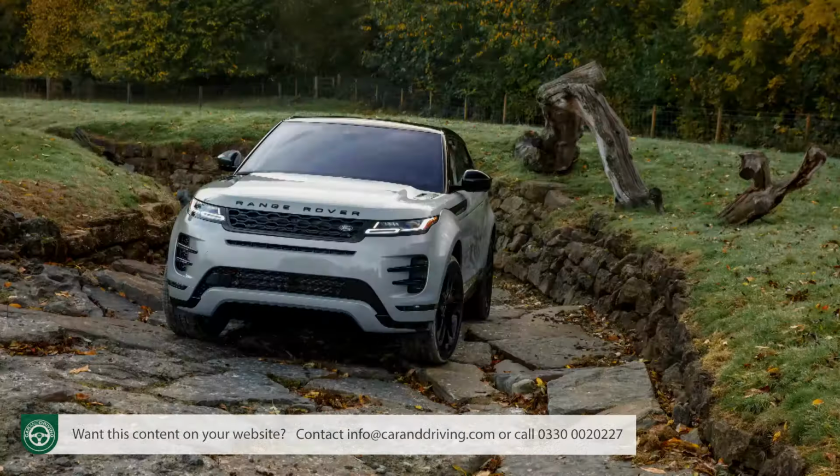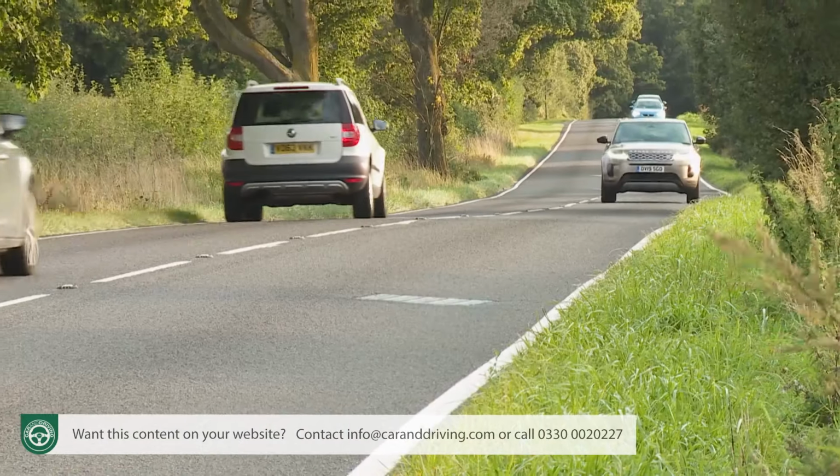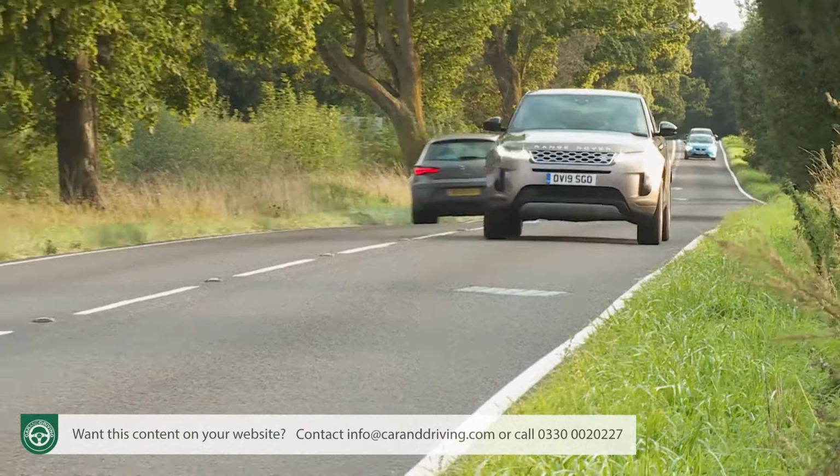In this test, we've been averaging a mid-30s mpg figure and we've been getting around 300 miles from the 54-litre fuel tank. The mild hybrid petrol versions are some way off the diesel readings, of course. A P200 model manages up to 30.7 mpg and 176 grams per kilometre. For the P250, it's up to 30.4 mpg and 180 grams per kilometre. And for the top P300, it's up to 30.3 mpg and 186 grams per kilometre.